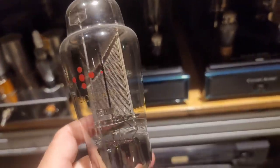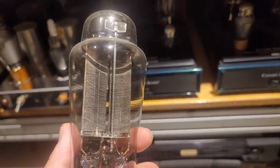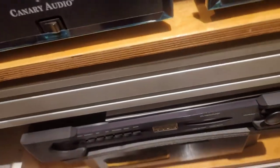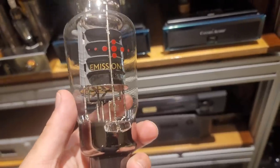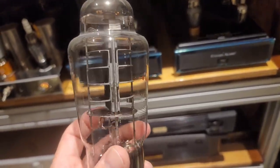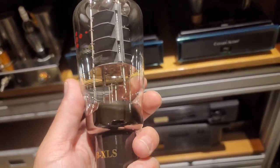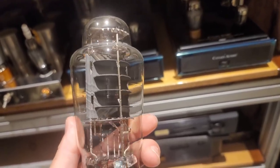Let's see. So here's another. This is an Emission Labs 300B. See that mesh plate? This is spectacular. These are handmade. They're gorgeous. I'm sorry, that's my rectifier. So here is a 300B as made by Emission Labs. Look at the difference. This is modern made, but it's handmade. I mean, this is gorgeous stuff. I love this glass. It's part of why I love tubes, just the beauty of this.